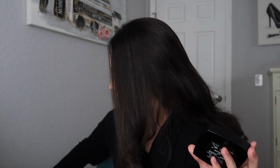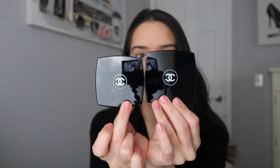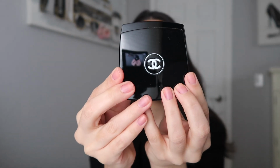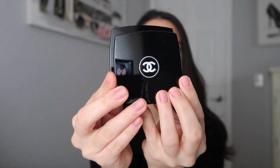Let me see if I can show you for reference. So this is Golden Sun, which is my favorite shade. Golden Sun, number 280, was a limited edition shade, and I put quite a dent in this, and I don't want to finish it because I haven't found a blush that's super similar to Golden Sun. So here is the comparison in compacts. The other compact is quite a bit bigger.